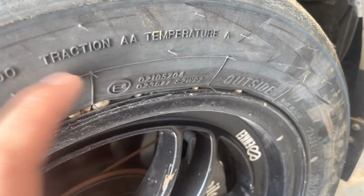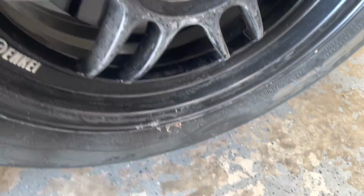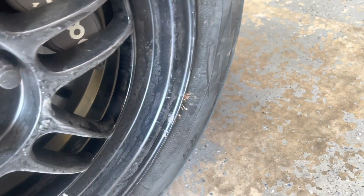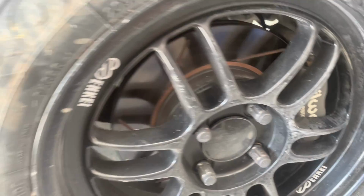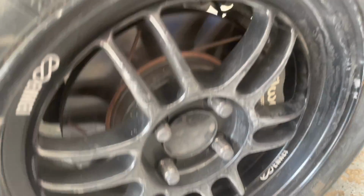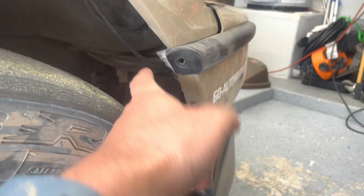They're kind of like a new style of beadlock that no one's ever seen before. The rim somehow, I'll obviously have it balanced and check it out, but it does not appear to be bent. Somehow tires or rocks get in there. I was shaking the wheel, and the wheel bearing's not bad on the driver's side either. That came unclipped, but we can fix that.